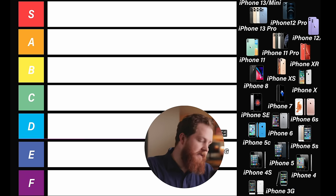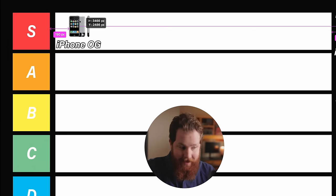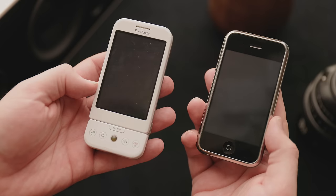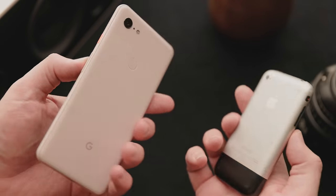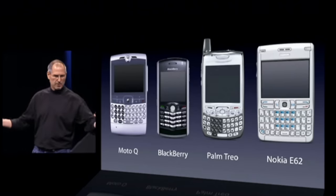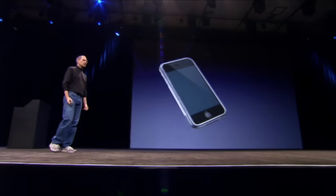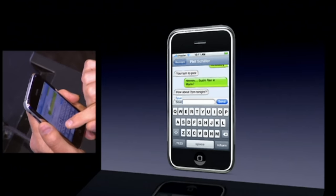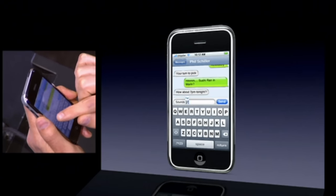Now you would probably be inclined to say, okay, this is an obvious S-tier phone, because if you look at the totality of the smartphone market today, pretty much all of them pay homage back to this phone. Now, no, it was not the first smartphone, not anywhere near close to that, but it was the first phone with a true multi-touch glass display. There was no physical keyboard. It proved that that could work.